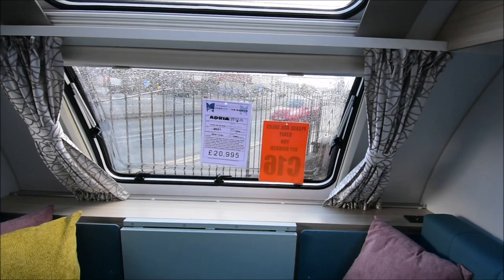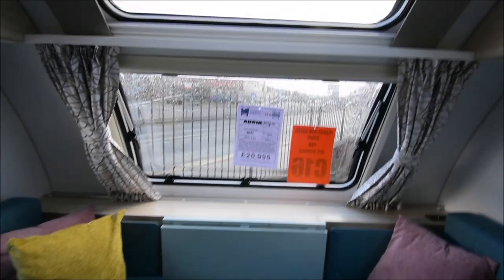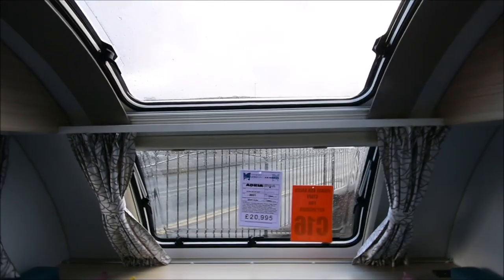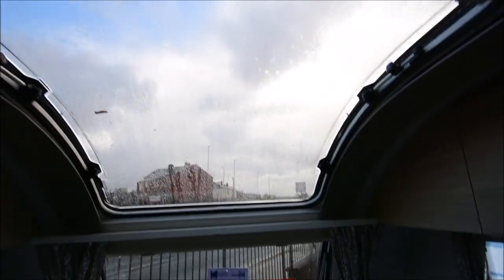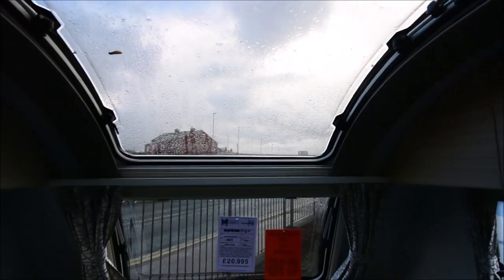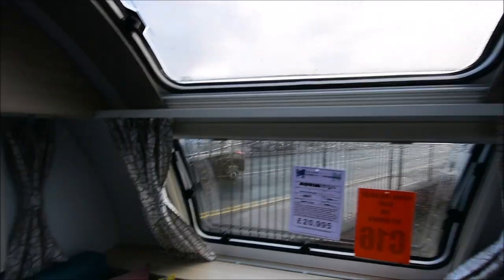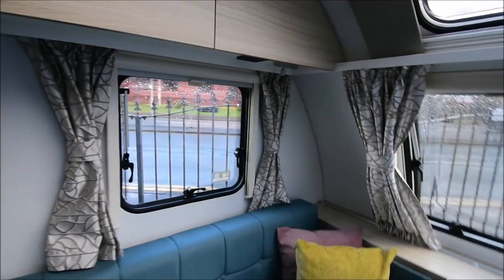And again, that front window, I'm sorry guys, but I do have to gripe about the front window. It could do with being a bit wider. But I will praise that sunroof, because I think it's pretty damn good. I'd like to see a British manufacturer do a sunroof just like that, actually. That'd be good.